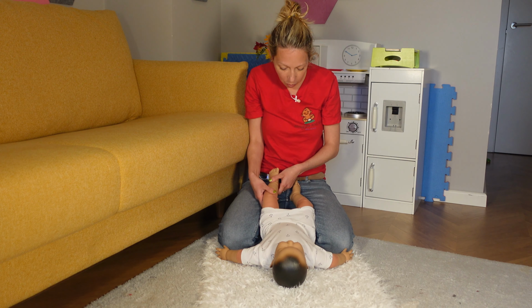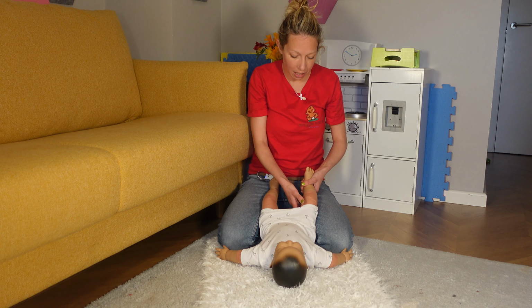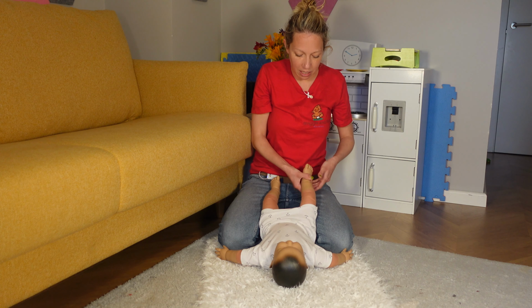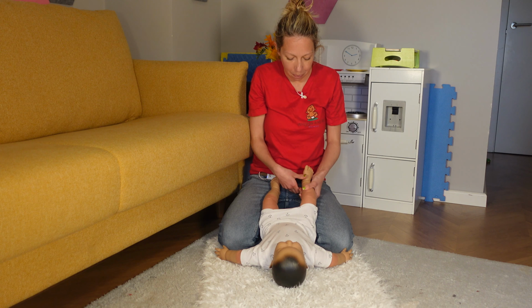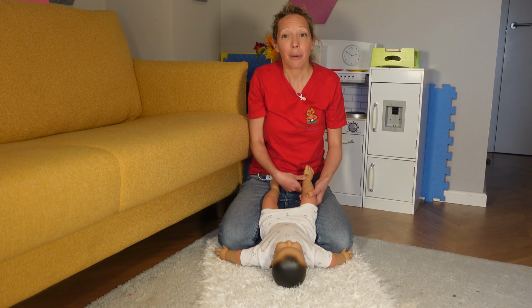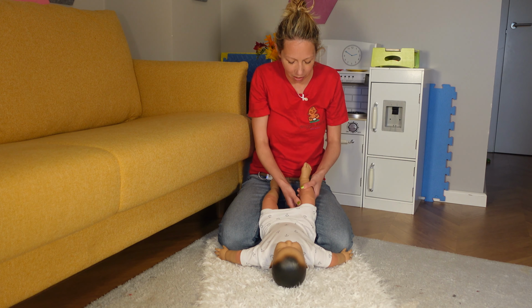So once we've done that on one leg, we're going to move over to the other leg, supporting the ankle, cupping our hand, and alternating down their leg. And however many times we did it on the first leg, we then want to repeat it on the second leg so that they're nice and equal.